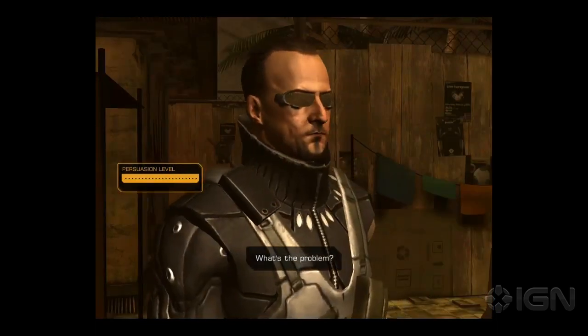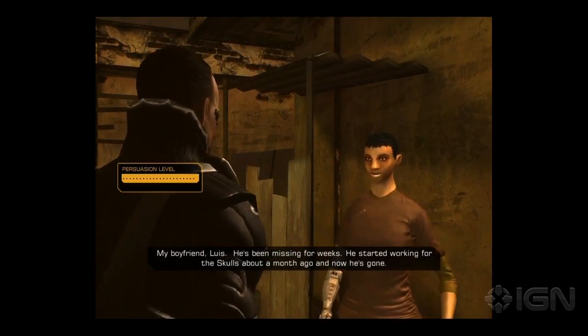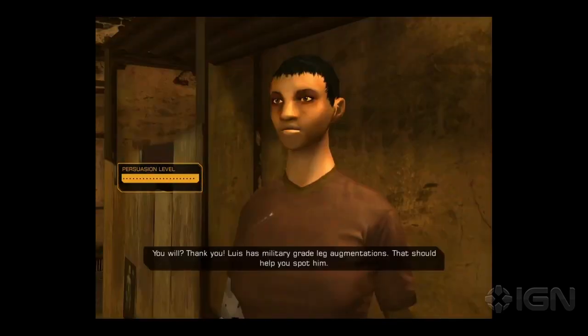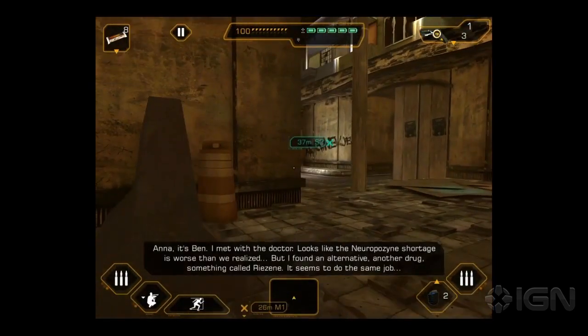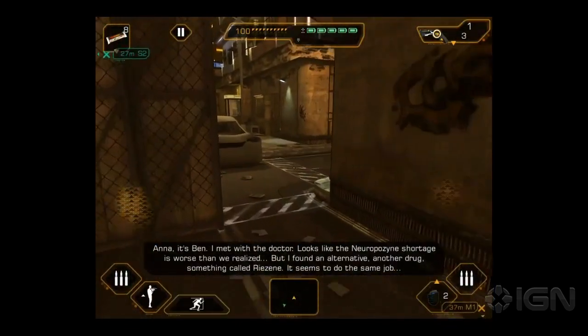You can see some of the character models are not super great. Maybe she's supposed to look like that. I hope not. That's an augmentation. Yeah, she's got the alien face augmentation. She's like a cat person or something. So then she just gave us a totally optional side quest, and I like that the game is wide open in that way.